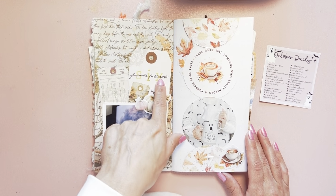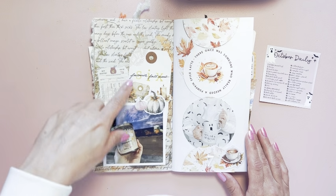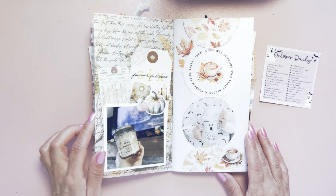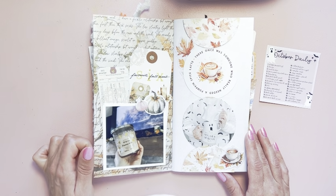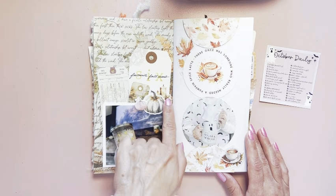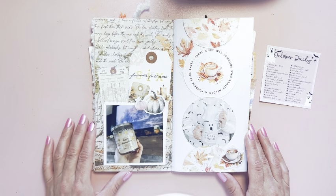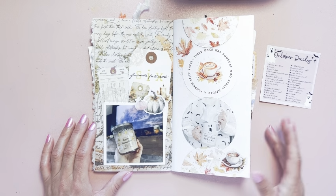I wrote the title and stamped the number and some pumpkins, which matched really well with the artwork on the candle. And I didn't write anything because it's pretty self-explanatory, but I really love how I was able to find elements that work so well with this paper. I love it so much.